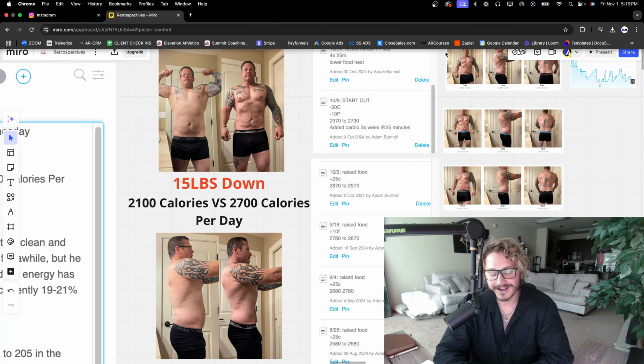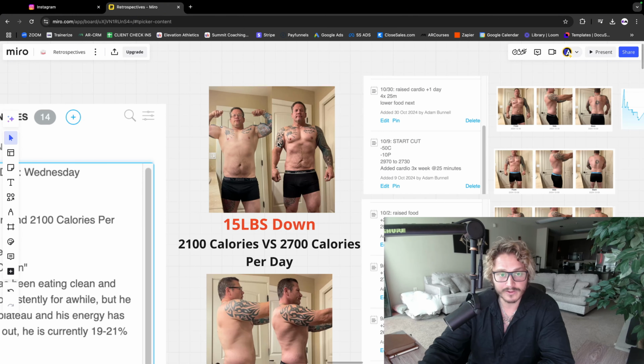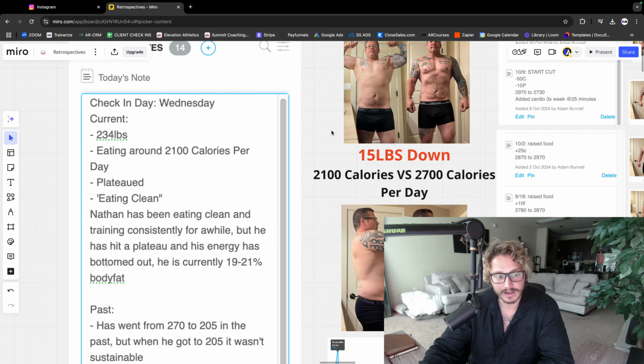So with Nathan right here, I'm going to show you guys step by step how I did this. But first of all, I want to explain where he was at when he came to me, and here's the transformation right here: 235 right here, and then this is where he weighed in the other day, 220, 221. And I'm going to show you the actual calories associated with his program and how I was able to get his body to lose weight eating more food.